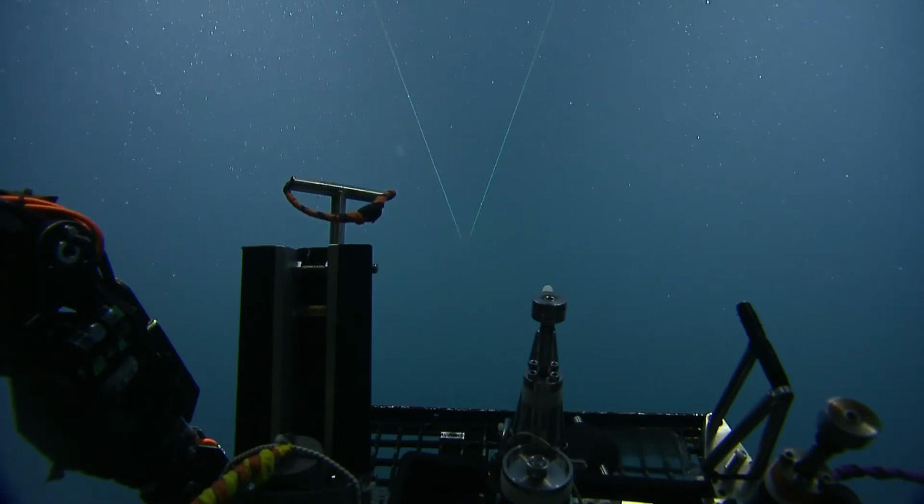So K2, let us know what your next move is for mapping. We have a time crunch, obviously, so we're going to try to keep the ship moving as much as we can to get this accomplished in time. Yeah, we're going to try to get the whole operation sped up for this next pass.